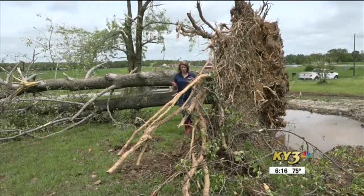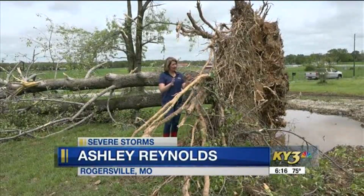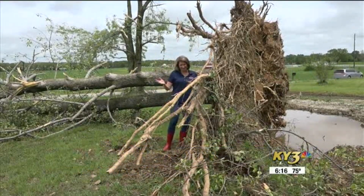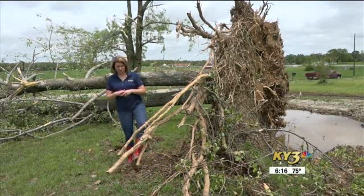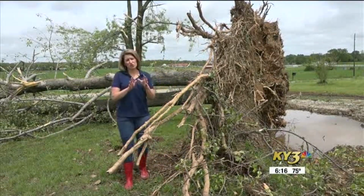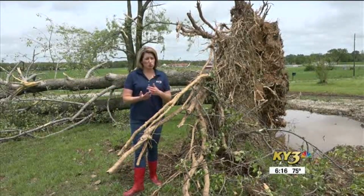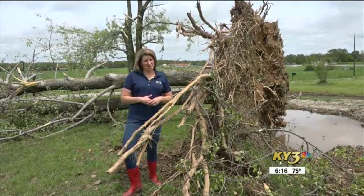Some of the damage here in northwest Rogersville is absolutely unbelievable. Take a look at what strong winds did to this tree. It just uprooted it. Well, hopefully, if you have insurance, you've already contacted your agent. Make sure you know your policy, because no matter if you have homeowners insurance, renters insurance, or flood insurance, you might still have to pay some out of pocket.